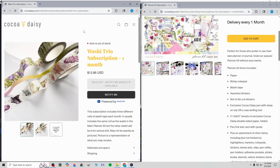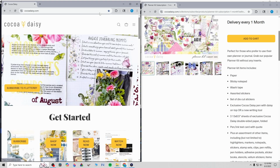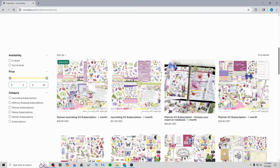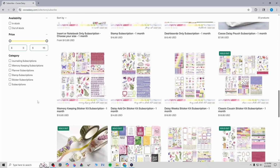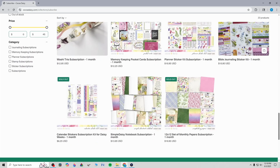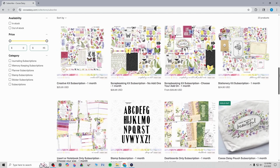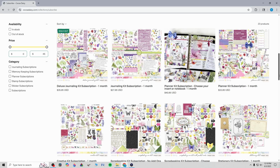It doesn't matter. Okay, so let me tell you really quickly the ones that are the trickiest to get in my experience. The deluxe journaling kit, the washi trio, the Bible sticker kit. Is that it? The pouch. Those seem to be the ones that are sold out the fastest. So if you get a subscription to those, I suggest that you hold on to it. Up to you. Please don't take any of my advice to be anything other than this is what I would do. I don't want somebody to get mad at me because they ended up spending money they shouldn't have because I told them they had to. I'm not telling you you had to.